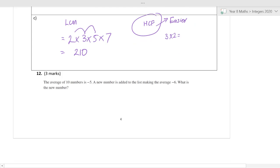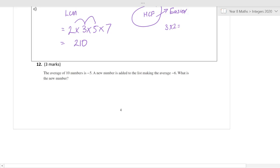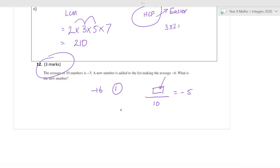And just finally, girls, the average of 10 numbers, I want to see working. If you give me an answer and you just write minus 16, how many marks do you think you get? That's 1 mark. So I'm just going to show you one way. You can do it another way if you like. But if I'm averaging 10 numbers, I'm dividing by 10. So I need to find a number that's going to give me that. What divided by 10 gives me negative 5? Negative 50.